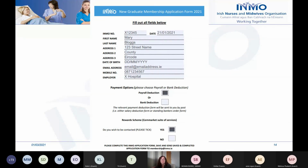So make sure you have your name and up-to-date contact details, especially for email, because if there are any issues, email is how the membership department typically contacts people. Your INMO student membership number would be on the card that was given to you when you first joined. It's also in the emails that you receive from the INMO.